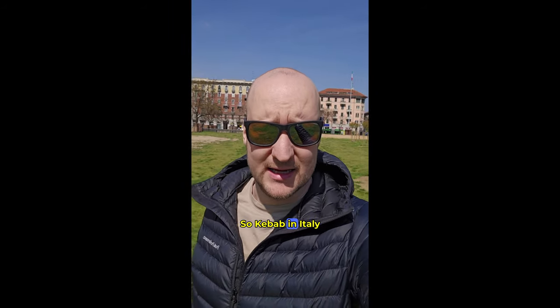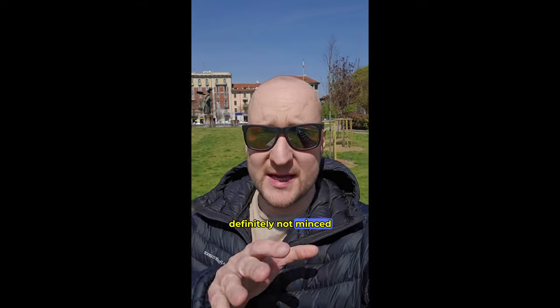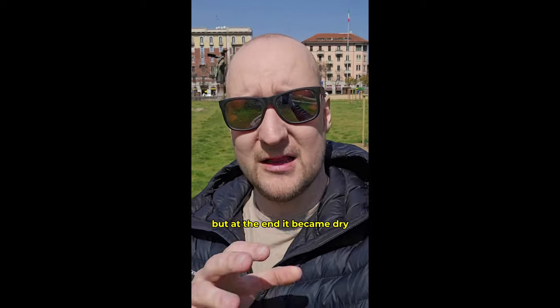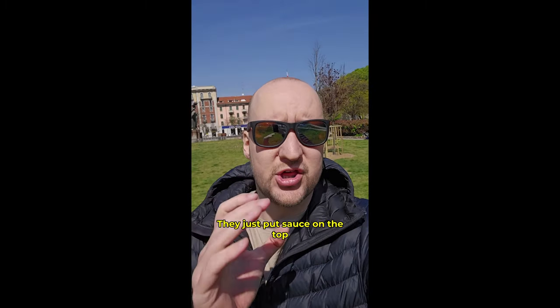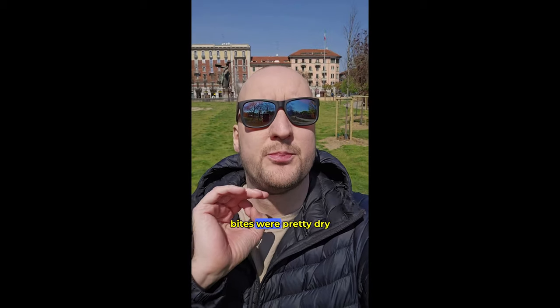So kebab in Italy. This kebab had no onions at all. The veggies are quite okay. The meat seems to be fresh chicken meat, definitely not minced, so quite good. At the beginning it was fatty, but at the end it became dry, unfortunately. They just put sauce on the top of it, and unfortunately, the last bites were pretty dry.